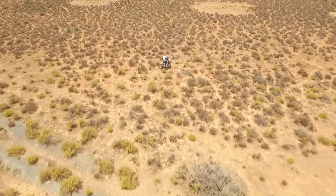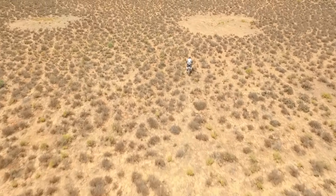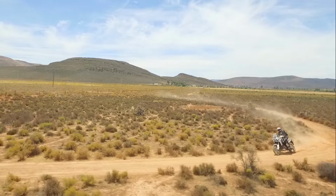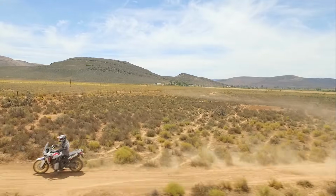Okay, so the great balance and legitimate off-road suspension of the Africa Twin make it perfectly equipped for exploring new terrain. But what about that DCT business? Is it worth a damn in the dirt?